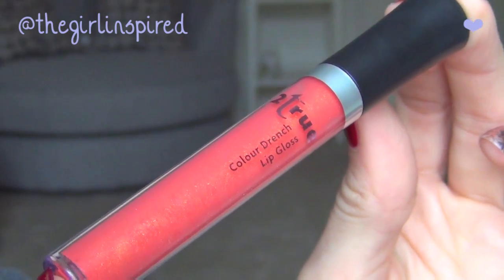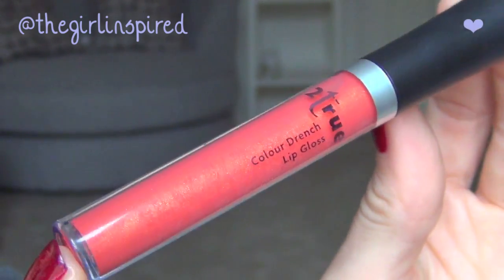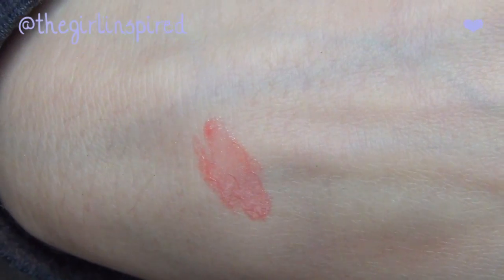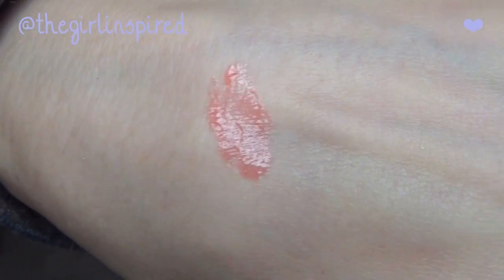My next favourite is another lip product, and it is this lip gloss from Too True. This is one of their Colour Drench lip glosses in number 7. This is a lovely coral colour with some gold shimmer running through it. When I first got this, it felt a little bit sticky on my lips, and I thought, oh, I don't know if I'm going to like this or not.